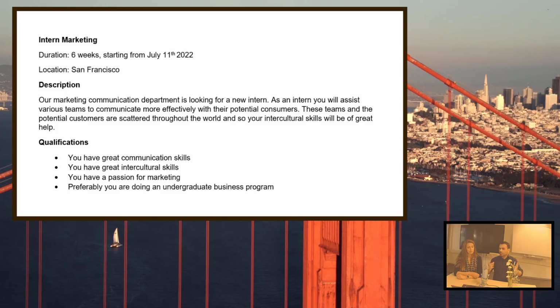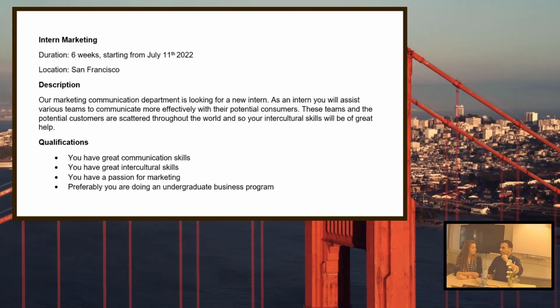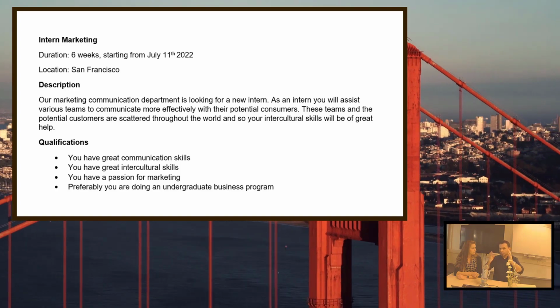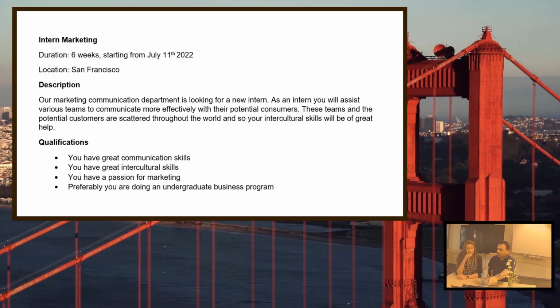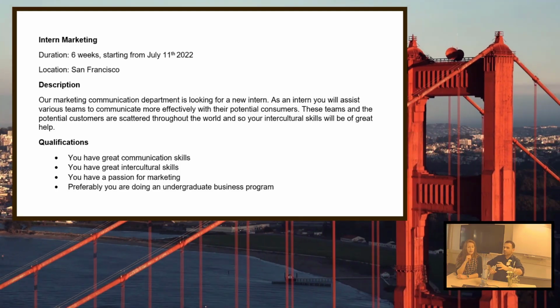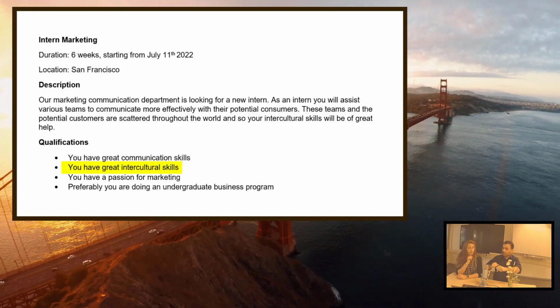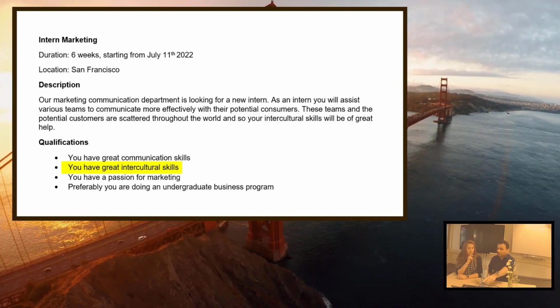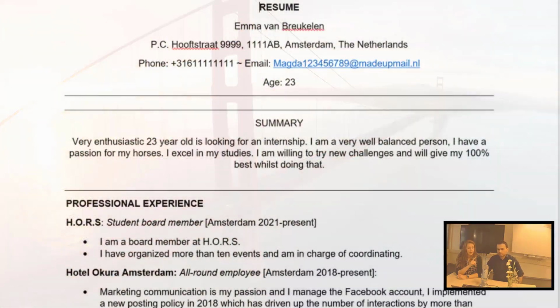So in the job description, they're looking for an ideal candidate. In the summary, you can grab that opportunity and say in 3, 4 sentences why you are that ideal candidate. Try to link it as much as possible to the job description. So use the same kind of keywords that they use there. So if, for instance, they say we're looking for somebody with great intercultural skills, say that you have those and show and tell. Give an example. And if you use those words, it is also helpful for the ATS, I think.